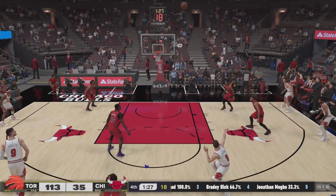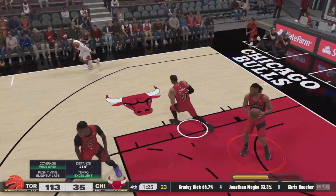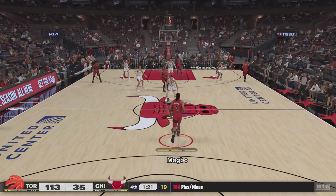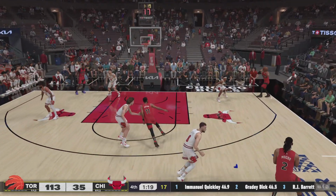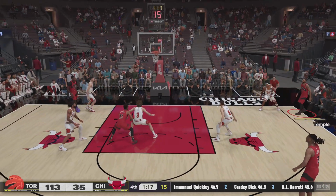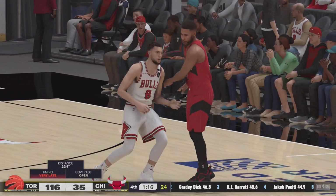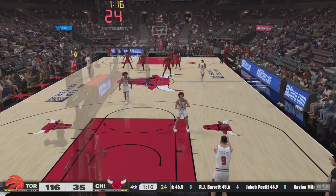And you can see how scary this team can be when everything is clicking for them. Just a terrific performance for the Raptors. And everything seemed to go their way today. They were firing on all cylinders, Grant. Yeah, B.A., this was the kind of performance you relish as a player. Just a very impressive win.